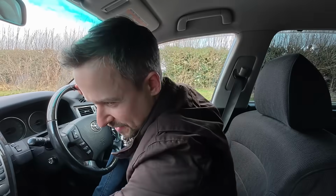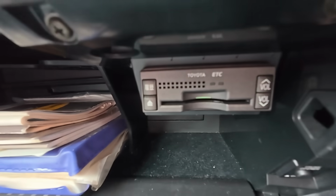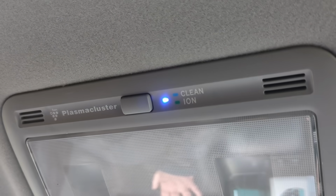So that Japanese woman's voice was actually to switch on the smart toll road card system. You slot the card in there, and then you can obviously use the Japanese toll road system. And she was just reminding you to do it, apparently. You've got up here an ionizing system, cleans the air with ions, and that is something now you get in modern cars like Teslas and stuff.